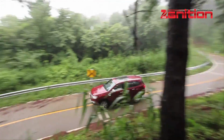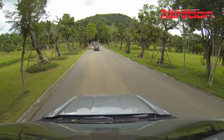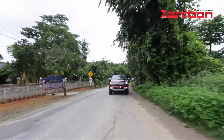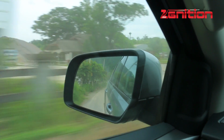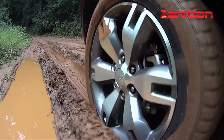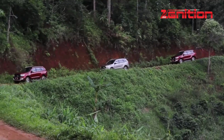On the road, the two-wheel drive 2.2-litre provided a smooth and refined ride. The motor does feel like it struggles just that little during initial acceleration, but once you're up to speed, it's no problem at all. The 3.2 on the other hand has lots of grunt at any revs and should be the choice of engine for all those who love to drive enthusiastically.